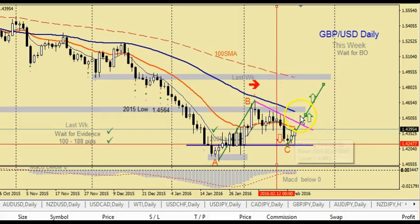But that's only if price continues going higher. Price may come up higher and then bounce back and go back lower. Again, that's a wait and see. So for this week, we want to wait for the breakout, either at this area right here, the beginning of this green arrow, or at the beginning of this green arrow right there, okay?